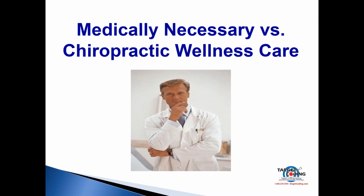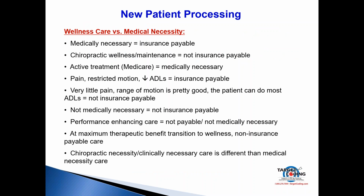Now we have these situations where, Dr. Kotler, sometimes patients come in and we think they've reached wellness care, but the patient still thinks it's medically necessary. So the patient wants us to bill the insurance, but we don't think it's going to be covered, right? So just make sure you understand, medically necessary care is insurance payable. Medically necessary means the patient has pain, restricted motion, can't do their normal activities of daily living. Guess what? Chiropractic works well, right?